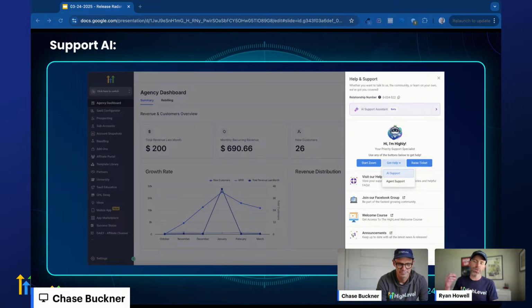So the idea here is that when you go to the little blue circle with the question mark, you get the drawer that slides out on the right. And then right there where it says get help, there's a drop down and you can click on AI support and you could just tell it. I tested it out on a couple of different things. It was super accurate. It referenced relevant articles, but also told you how to do it. We were talking about QR codes and I was asking about some workflow stuff and it'll just spit out the answer to you. So it's kind of like ChatGPT in a way, but just tailored to HighLevel. So it knows all the features within HighLevel.